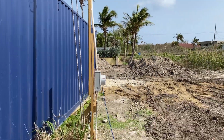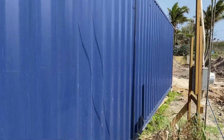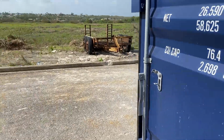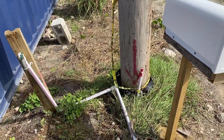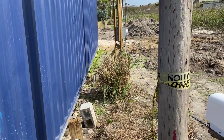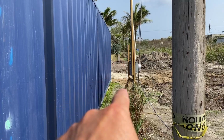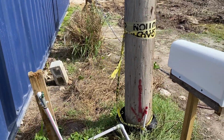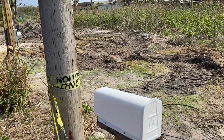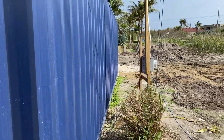Now the one issue we do have is with the wall itself. I'm going to take you around here. My boundary apparently is there, which apparently wouldn't normally happen, but if you stand here, technically that's where the line is. So it should come to the left of this post, I would have thought, so we need to establish that, otherwise we'll build a wall and then we're just going to take it back down again. So it's important that we get that right.